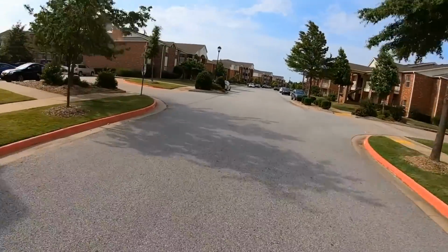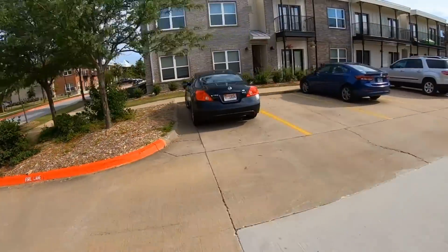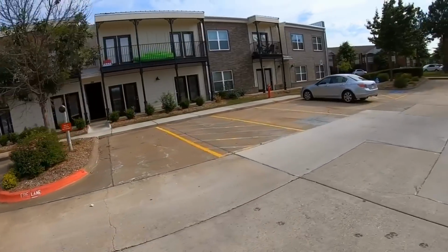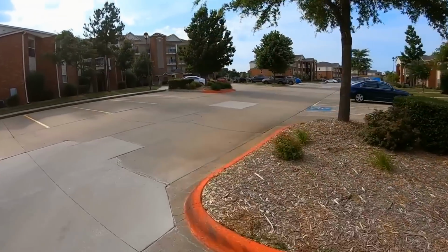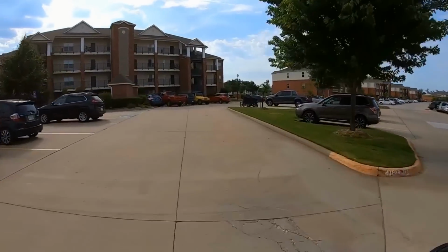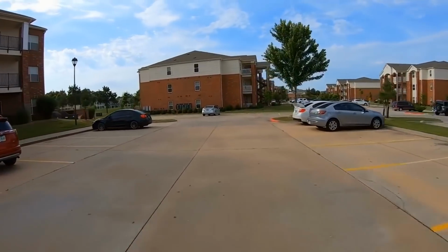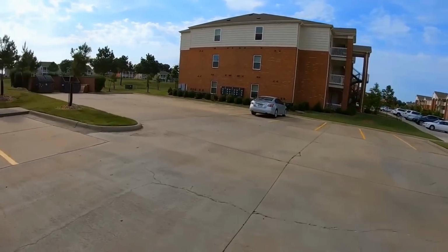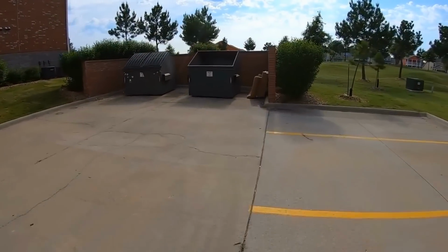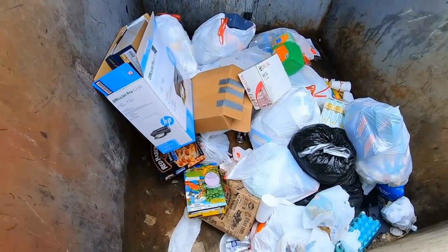Place is so big, it has its own golf course, its own little town square with shops kind of stuff. I think there's shops on the bottom floor, some of them, anyway. I'll look at it closer on the way back through. This place is like a giant U shape.